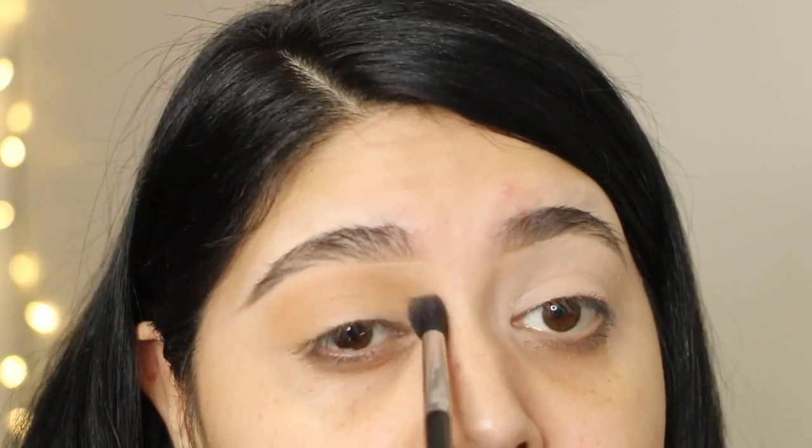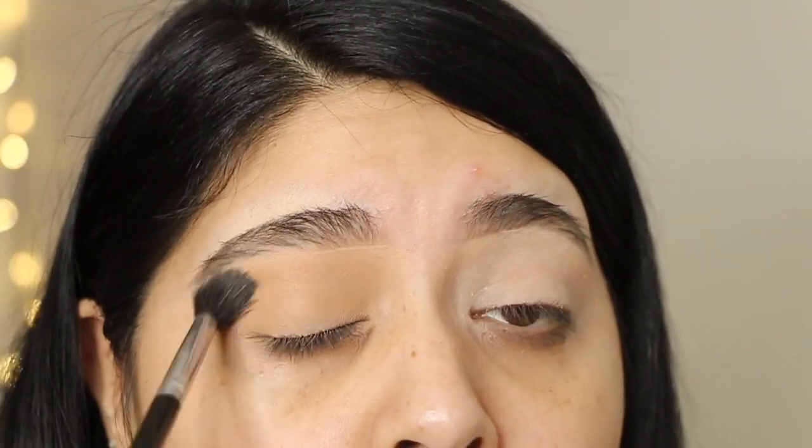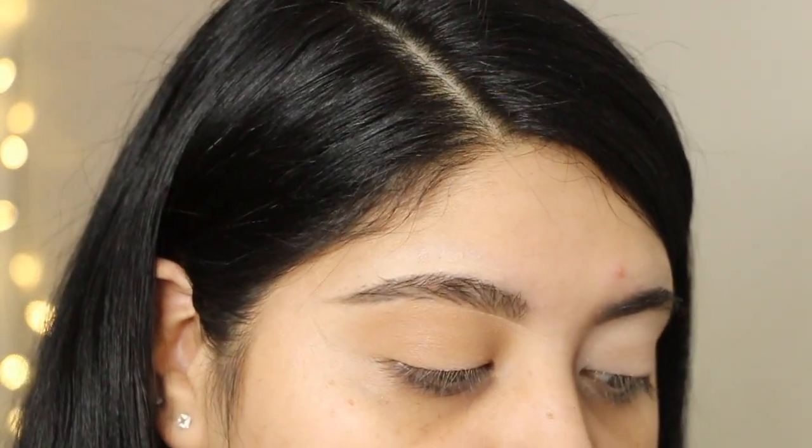Literally any light brown transition-y type of color will do, because I'm going for a really soft matte glam type of look. My son is screaming because he's watching Trolls and he doesn't like when the Bergen tries to take the Trolls. It literally looks like I didn't do anything because it kind of blends in with my skin tone.